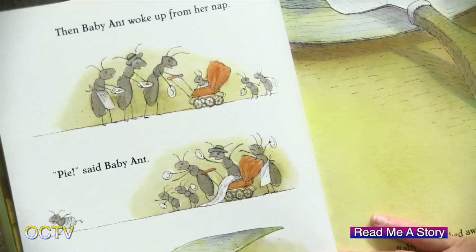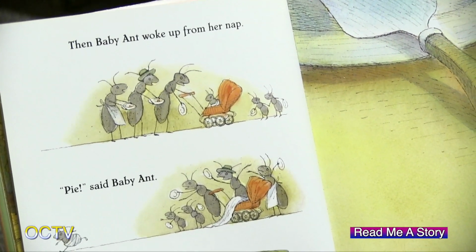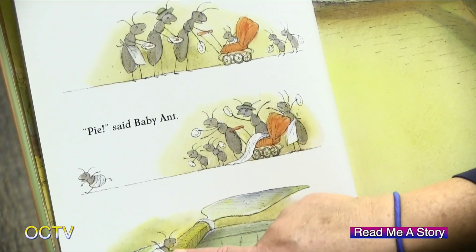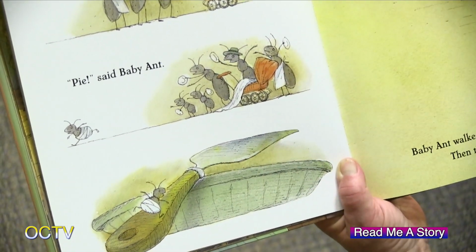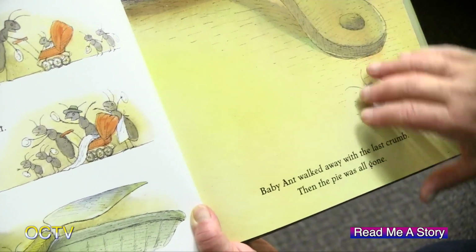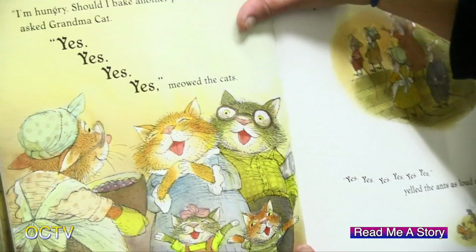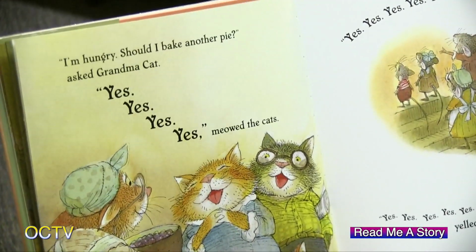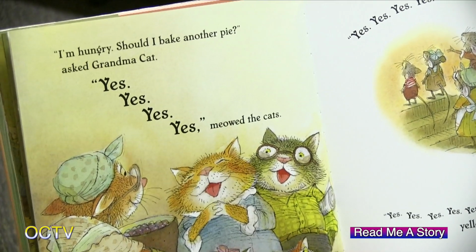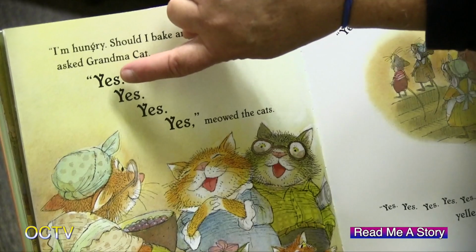Then baby ant woke up from her nap. Pie, said baby ant. Look at her run up the spatula. Baby ant walked away with the last crumb, and the pie was all gone. I'm hungry. Should I bake another pie? Asked Grandma Cat. This is what they all said.